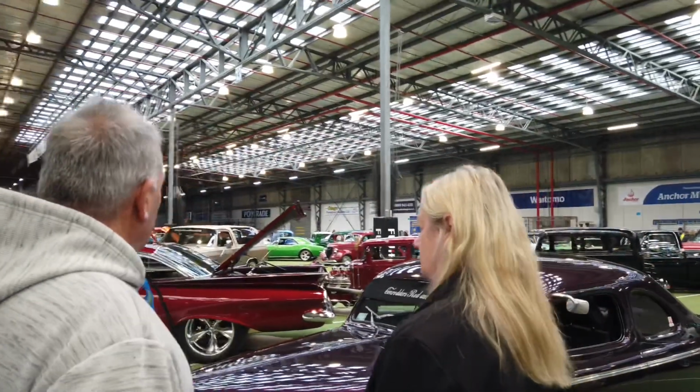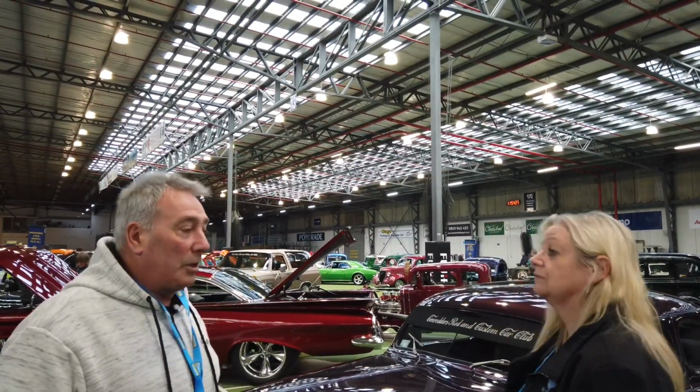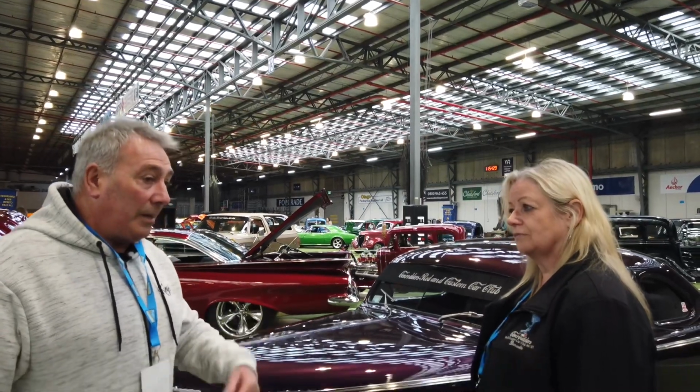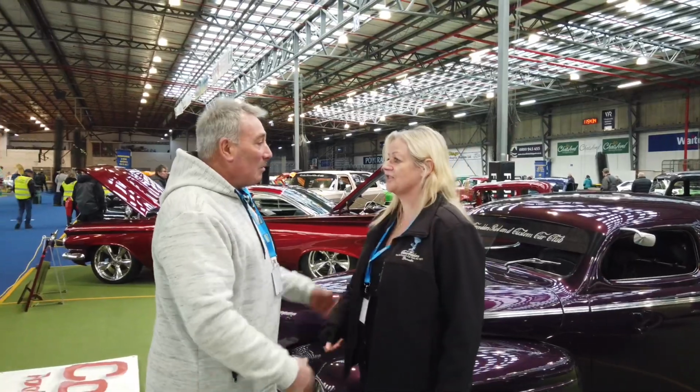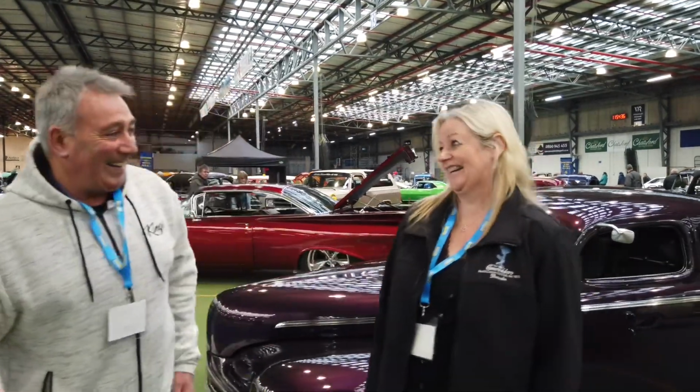Fantastic car. So, Liz, as part of the show committee, we'd just like to say thank you very much, you and your family, for bringing the cars in. More than welcome. That's what it's all about, sharing the joy.